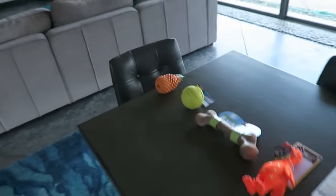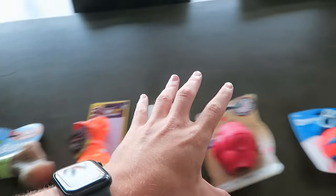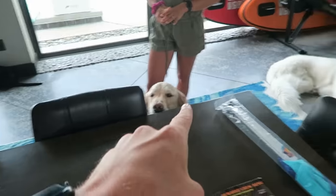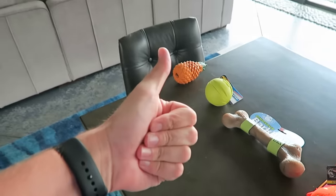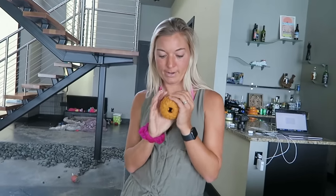So we're gonna be going through here, from the least highly rated all the way up to the most highly rated, and we're gonna get a review from both Cooper and Koda for every single one of these toys. Let's get started. Toy number one has the utmost attention.